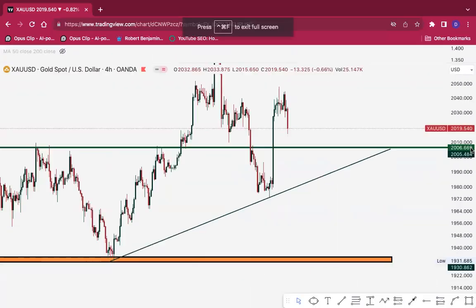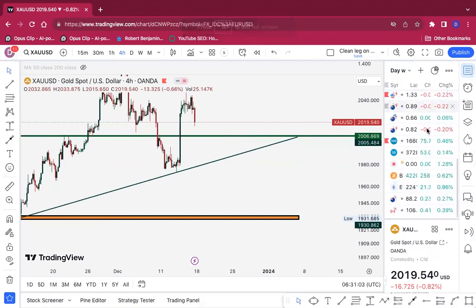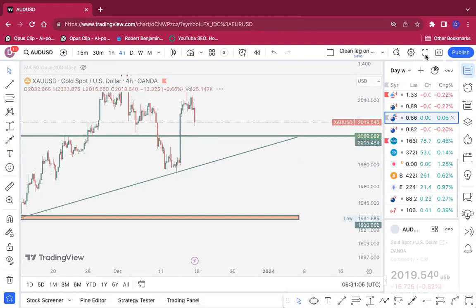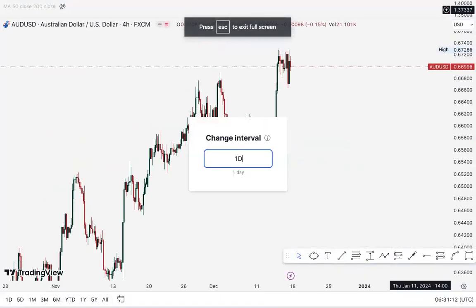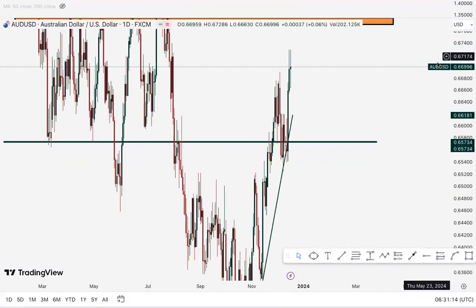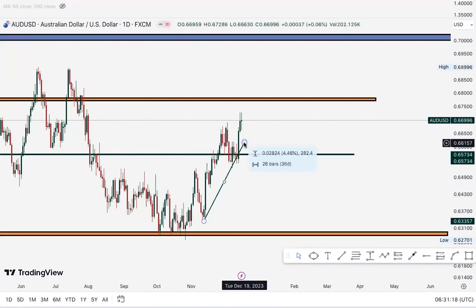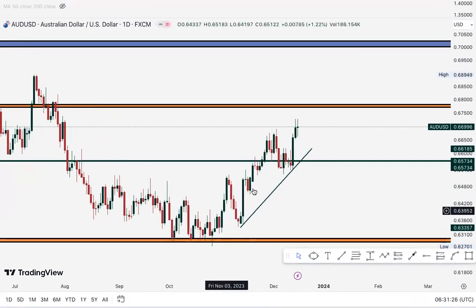And that's about gold. The next pair on my list will be AUDUSD. Guys, I know I came on here to tell you once again that a lot of people are actually eager to short AUDUSD, but I was very concerned about this trend line here, because I saw that this was literally a break.